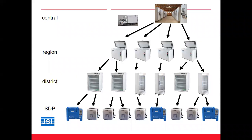So you would likely want to try to standardize on one type of walk-in cold room and one type of walk-in freezer, and then one or two types of solar refrigerator and so on. You don't necessarily need to have every facility using the same equipment, but you would definitely want to minimize the amount of variety you have amongst your various cold chain equipment as demonstrated here.